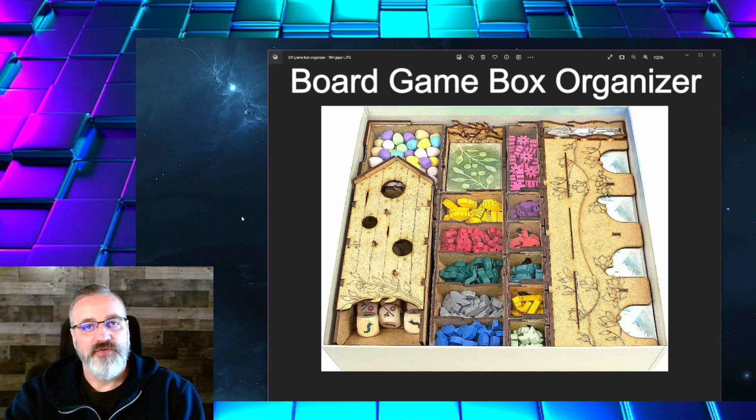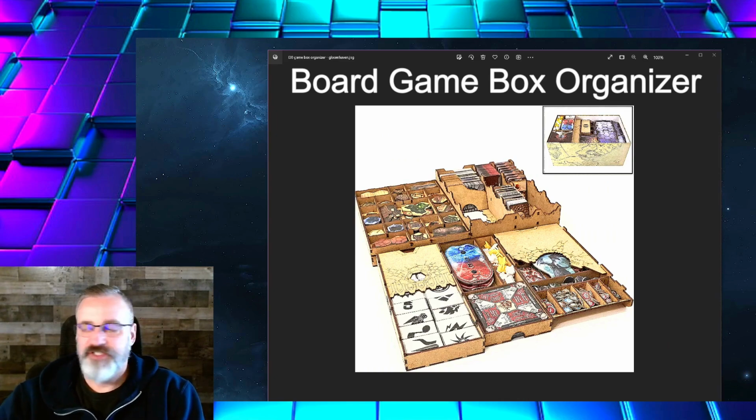Here's another example of one for the game Wingspan, another very popular game. You can see it's got lots of little pieces in here that we want to keep organized. Plus, this particular game has a little birdhouse dice tower. So this item is really handy for keeping that all organized. And also keep in mind, I don't know if this one particularly applies, but a lot of times you get these board game box organizers in different sections, so you can pull them out of the game box, put them onto the game table, and use them as accessory trays. So it also doubles during your gameplay of keeping all your pieces nice and organized and easy to get to for all your players.